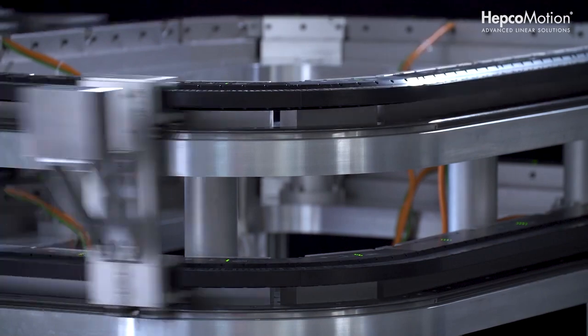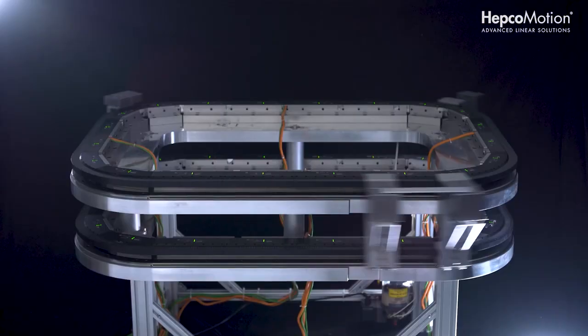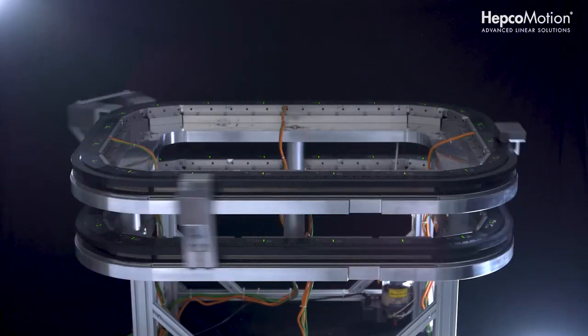The bottom line is that this increased load capacity now moves us into a whole new market, potentially a whole new market.